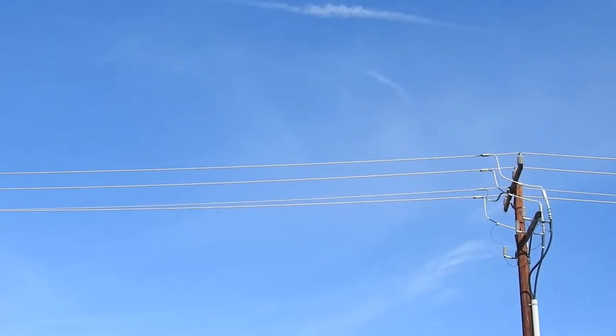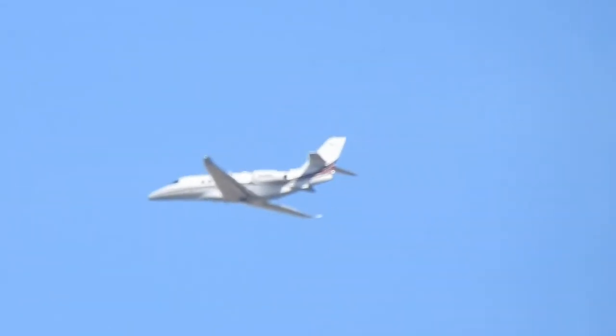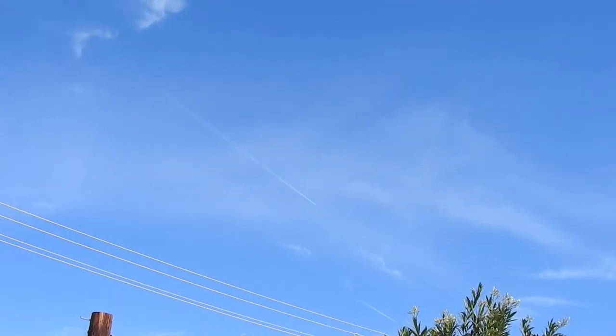Little carpet jets highballing it into Palm Springs. I see those things spraying all the time too. I'm not sure what they are, bombardiers or something. Bunch of different models of them, like 10 seaters. There goes that one.